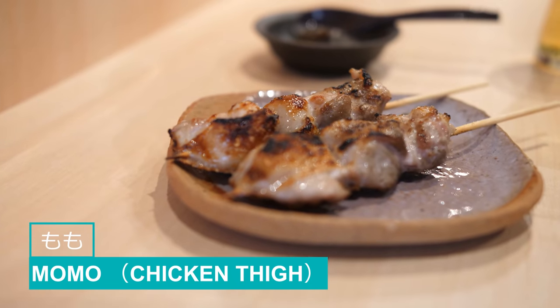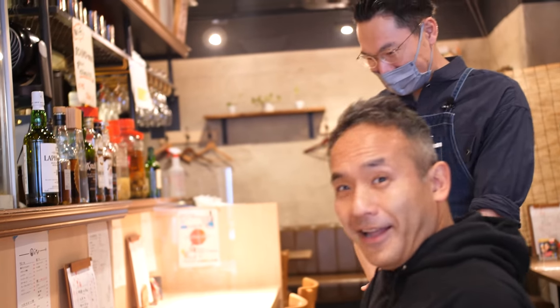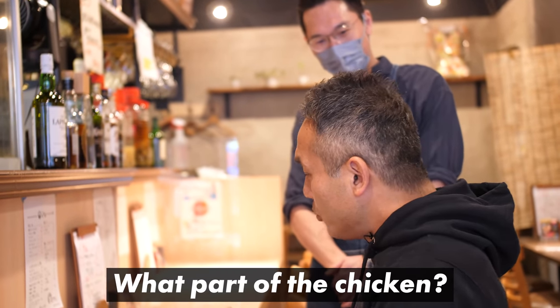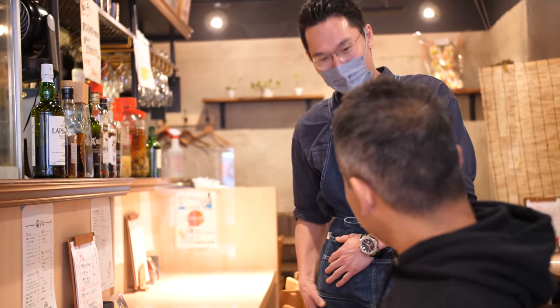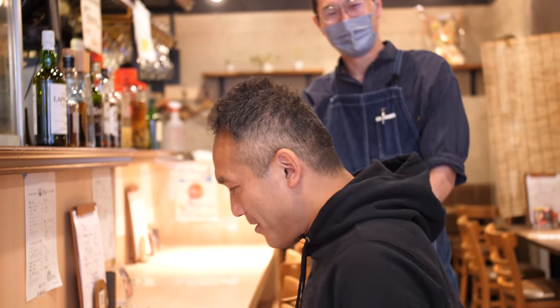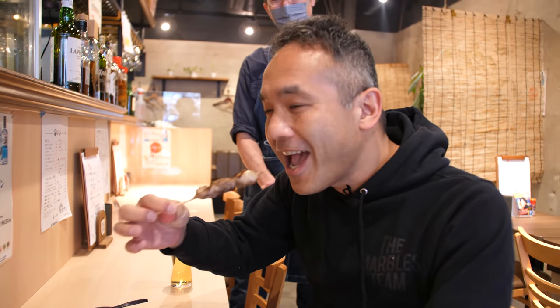Oh, this is the yakitori, isn't it? This is the yakitori. Which part? Thigh. Thigh! Chicken thigh. Let's go.